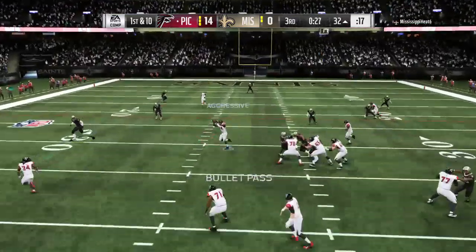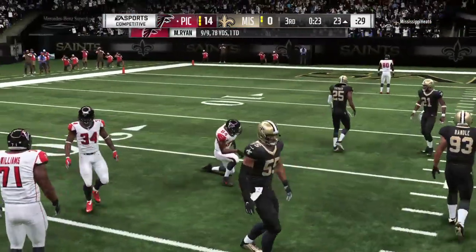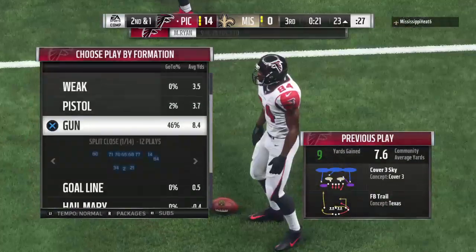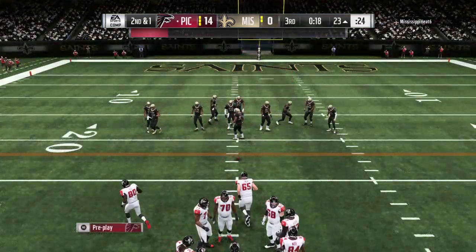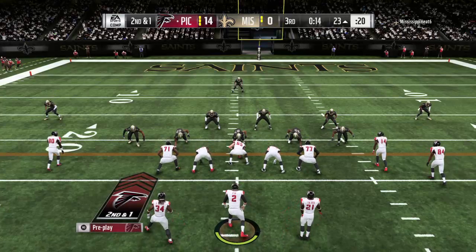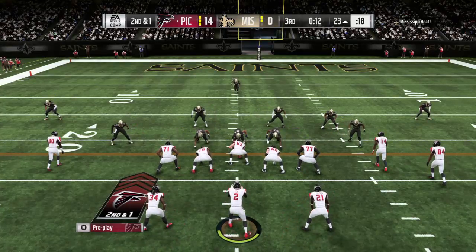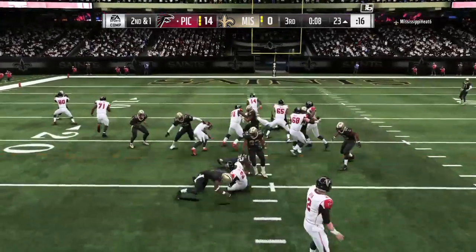From the shotgun, Ryan. That'll be caught over the middle by Moss. And he'll go down here right around the 23-yard line. Give him 9 there on the first down completion. When you see zone defense and you know you've got a drag route on as your primary call, you've got to be really careful as a passer about how far you let your guy go because he might wander into some tough coverage.